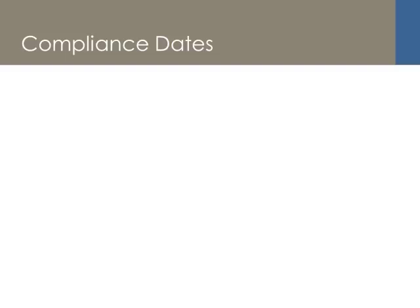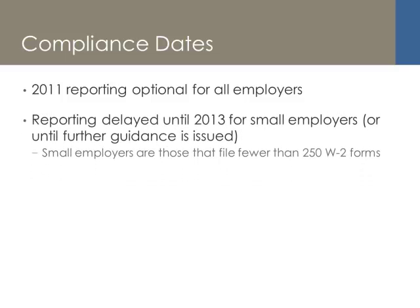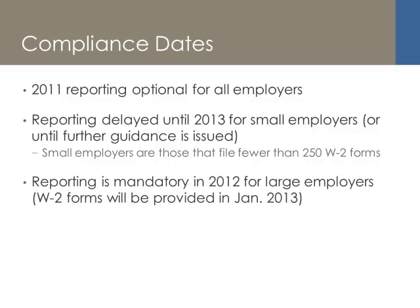There have been several changes to the compliance dates for the reporting rule. The IRS made reporting optional for all employers for the 2011 tax year. Reporting has also been delayed until at least the 2013 tax year for small employers that filed fewer than 250 W-2 forms in the prior year. However, reporting is mandatory for large employers for the 2012 tax year, which means the information will need to be reported on the W-2s that are issued in January 2013.